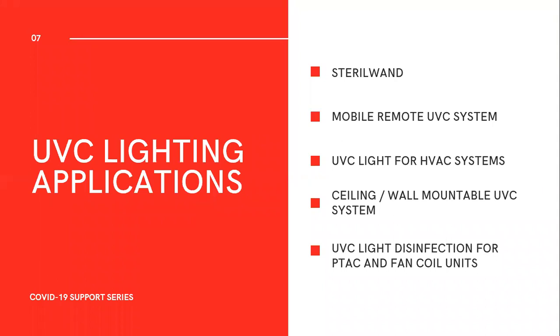So using UVC lighting applications, there have been some innovations in equipment, and these are just some of them we're going to talk about. This is certainly not every option that's out there, and there are a lot of customized options that we can discuss as well. But off the shelf, the Sterile Wand, we'll talk about that. Off the shelf, the mobile remote UVC system, and then customized, but certainly available for shipment, UVC light for your HVAC systems, then off the shelf ceiling and wall mountable UVC systems, and then finally UVC light disinfection for PTAC and fan coil units.